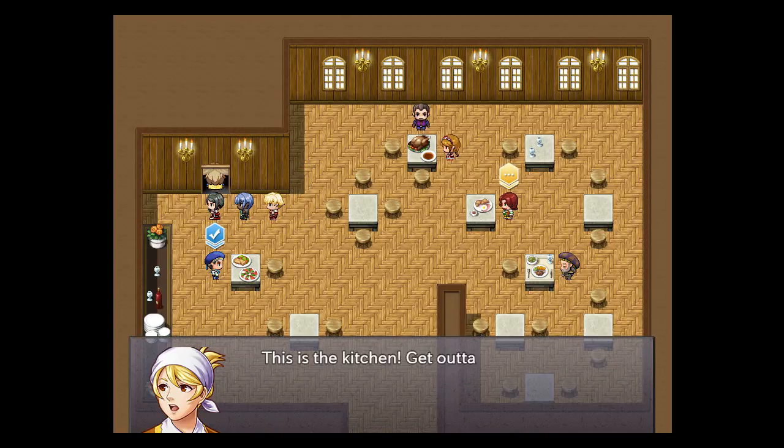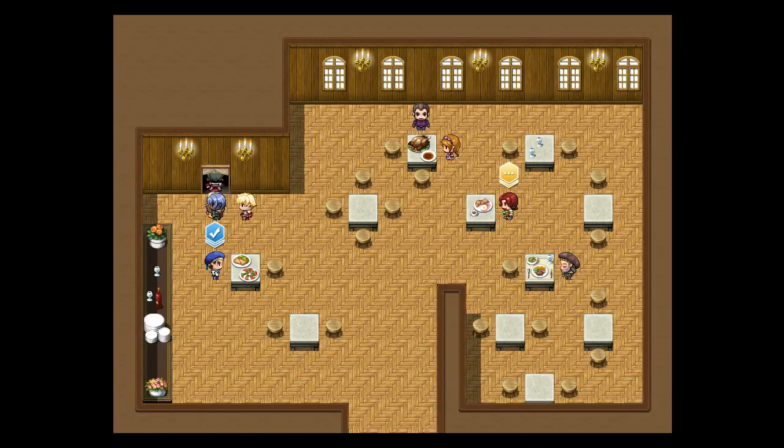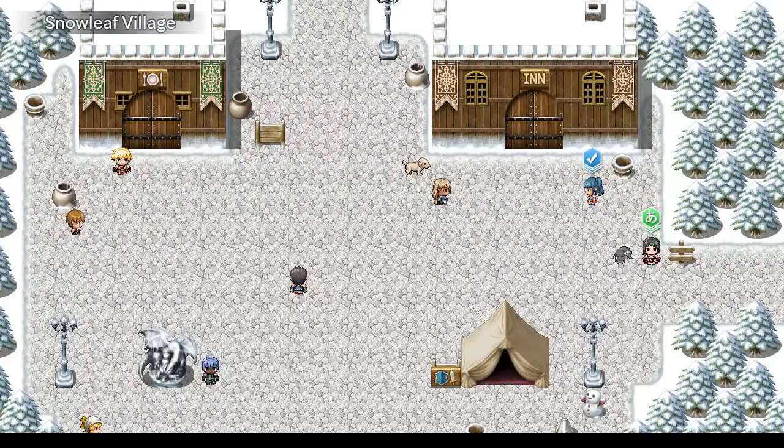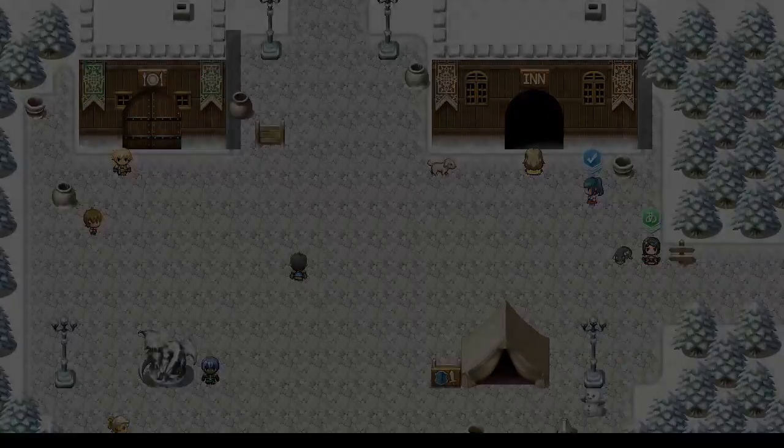Even though... Oh. This is the kitchen. Get out of here. All right. Can I pick up all the things on the side here, or take a look at them, or interact with them in any way? No. Can I take a seat at a table for four, and order stuff? Nope. Looks like we're gonna visit the inn and continue some sort of fetch quest here. See if they got drinks at the inn.